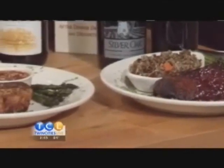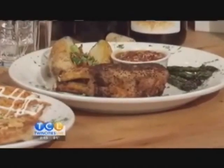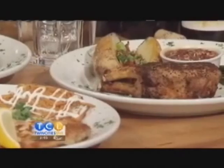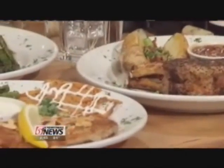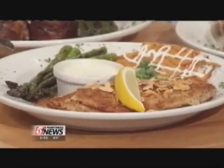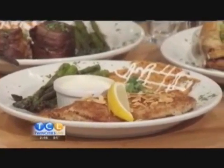We have a roasted half duck, served with a cranberry port wine reduction and Minnesota-grown wild rice. Yummy. We have a double bone-in pork chop from Iowa, served with a pecan maple dipping sauce. And then our pan-fried walleye is just huge at the restaurant. The pan-fried walleye is served with a white wine lemon beurre blanc, and our sweet potato hash browns that you see on a couple of the plates are just extremely famous at the restaurant.